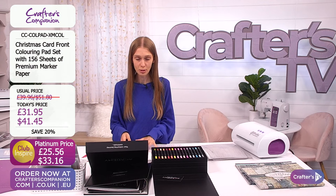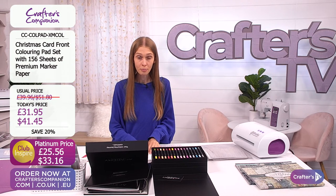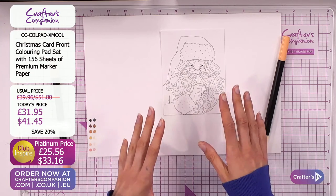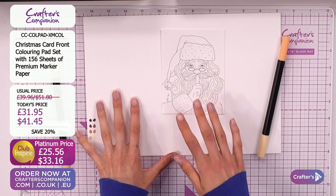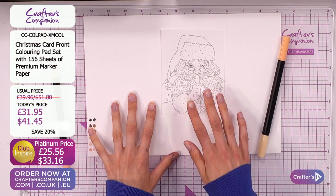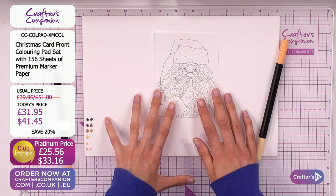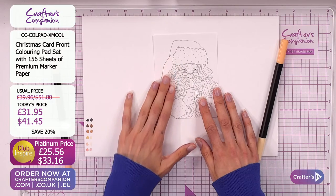We're going to start with this absolutely beautiful Santa image. When I got my colouring pads home for the first time, this was the first image I coloured in. I absolutely love it. It's so traditional, but so much fun to colour. It's just a case of applying the techniques you've learned in your lessons to really enjoy colouring in this image. Now, we're going to start with the face.